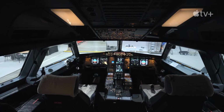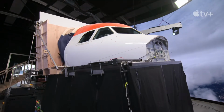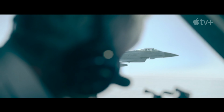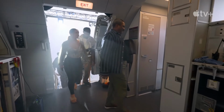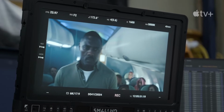This is a real plane body that was used for this production. And one of those stages was the cockpit itself, which was on a gimbal that was fully automated and was able to react to what was going on in real time. And the second stage was the fuselage, the main body of the airplane, where all 300 and something passengers sat on the plane as they recorded this entire series.